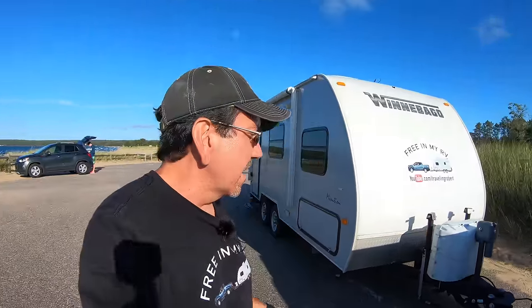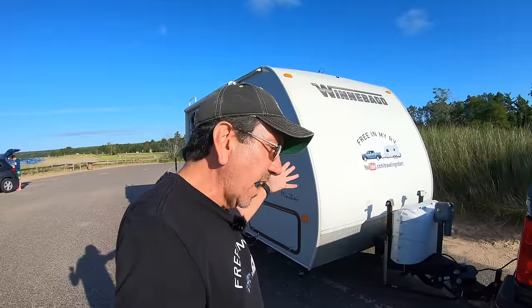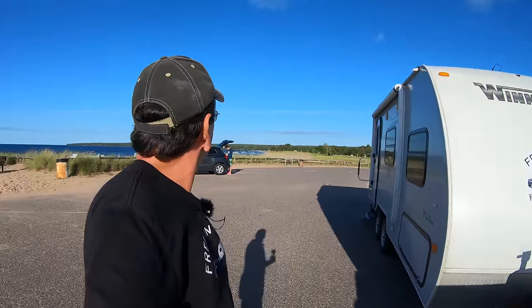In any case, that's Minnie Teeny, the trailer, the outside. And as soon as we get to the campground and I get settled in, I probably boondock tonight, actually, I'm going to show you the inside. So, right now, actually, let's fly the drone.